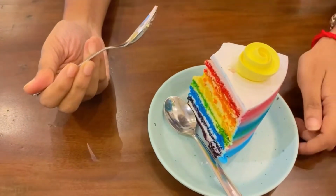The rainbow cake was so fresh and unique too. And the pasta was so tasty. Overall, this place is perfect to spend some quality time with your partner.